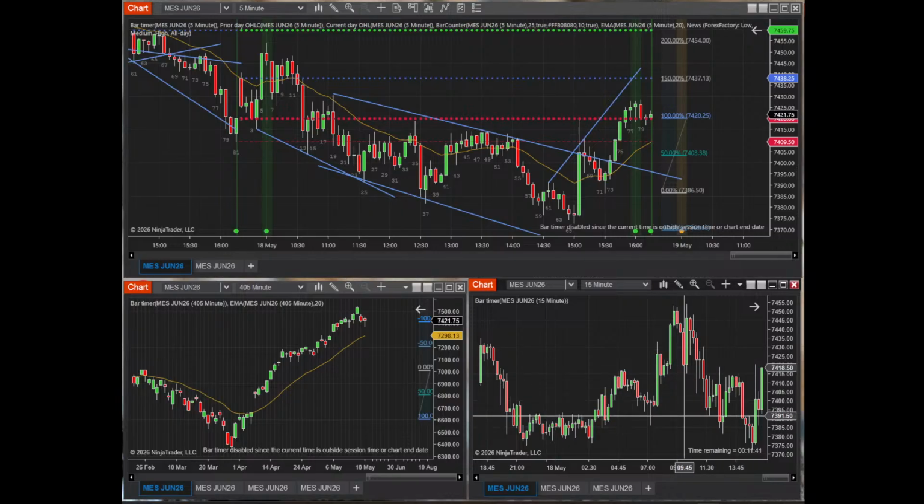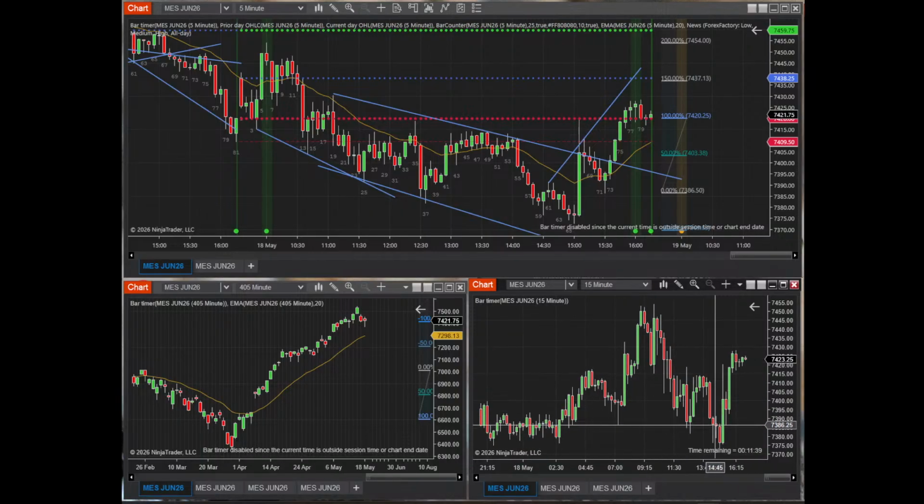Wedge, nested wedge. And then again, nice spike up here. And this was actually, so President Trump actually posted, I think on Truth Social at 3:01 p.m. Eastern time, and that just caused this huge spike up. So we're going to look at that on the 5-minute chart. 5-minute RTH, which is here.